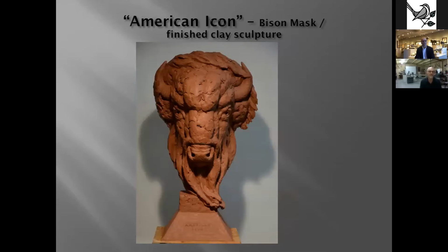Oh yeah. So that is the finished clay. And I was trying to just get the look of the wind blowing across. So his mane and the mane on the back of his head coming across where his ears are there, just to give that kind of a look instead of just the straight on, just adding a bit of motion into something that would be very static looking.